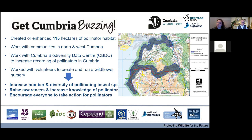Get Cumbria Buzzing is one of Cumbria Wildlife Trust's two pollinator projects. The other is Planting for Pollinators, which is a new one. It started just last year, and they're building on the great work that Get Cumbria Buzzing has been doing over the past 3 years. It started back in 2019, and it was due to finish around now, but thankfully we're still here.